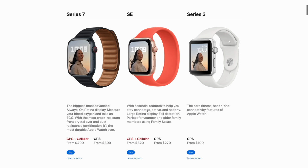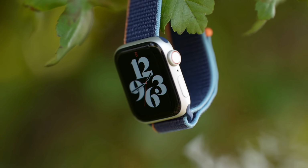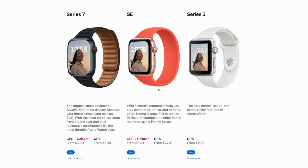We have the Apple Watch SE, which has the same kind of design and chip as the old Series 5, except that it does not have the always-on display. That's exclusive to the high-end Series 7 model.